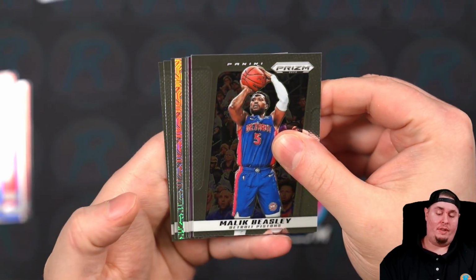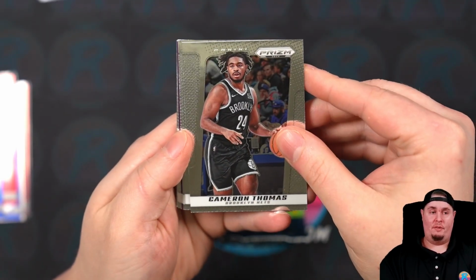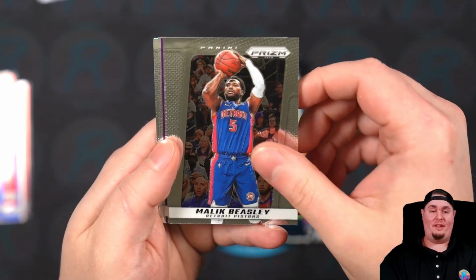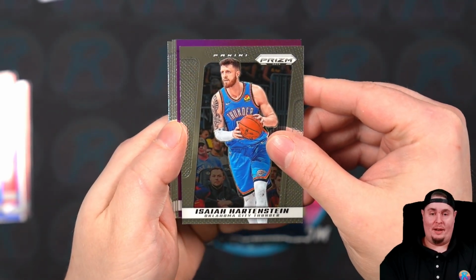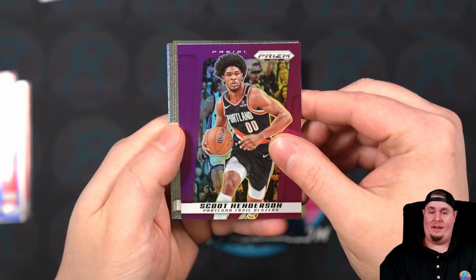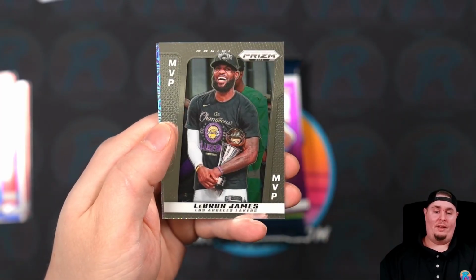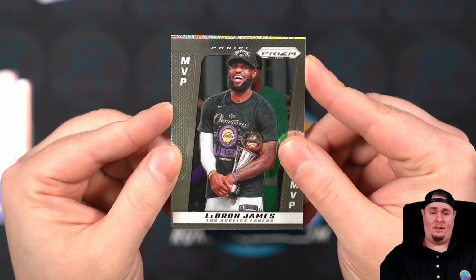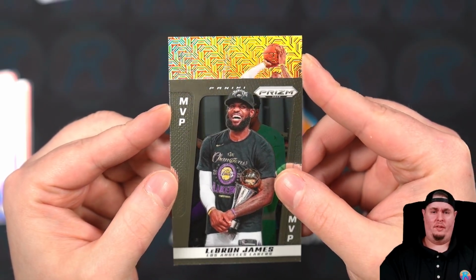We have a Mojo. That might be an insert down there. Mojo is to 25. And you always like to see a Mojo insert because that checklist is not filled with guys like McCollum or Malik Beasley. That is mostly superstars on those checklists. Hartenstein, what a pickup for the Thunder. Scoot, second year on the purple to 99, I believe. There's LeBron, one of LeBron's 5 cards. Ray Allen. LeBron, there's his other card, 2 Lakers cards. I think he has 2 Lakers, 2 Cavs, and a Heat card. And our Mojo. It's definitely going to be an insert.